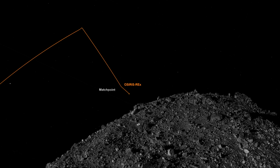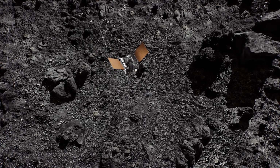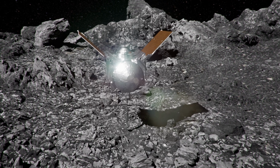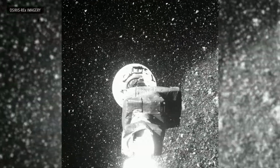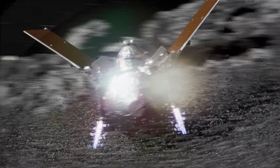its primary science objective. On October 20, 2020, the spacecraft ventured to a small crater in the asteroid's northern hemisphere. It dodged jagged rocks and towering boulders and plunged its arm into the loose surface, excavating 6 tons of debris while collecting about 250 grams of material.